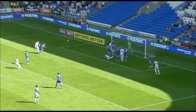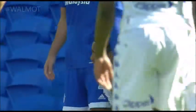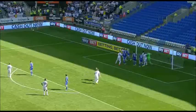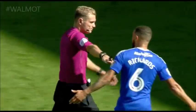Here comes the corner kick. Once again, there's lots of shoving inside the area. It's been a real feature of the match so far. Very difficult for Graham Scott, the referee, to correctly dissect what's going on inside the area. Comes the corner kick, and this time the referee does blow his whistle and instantaneously points to the spot.